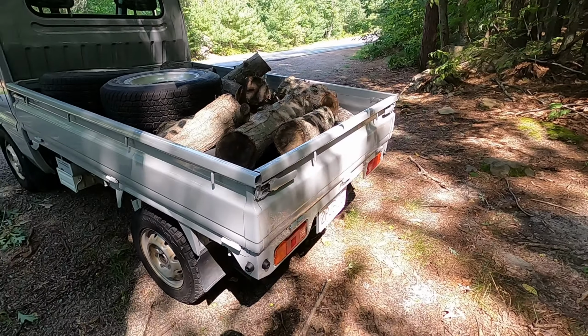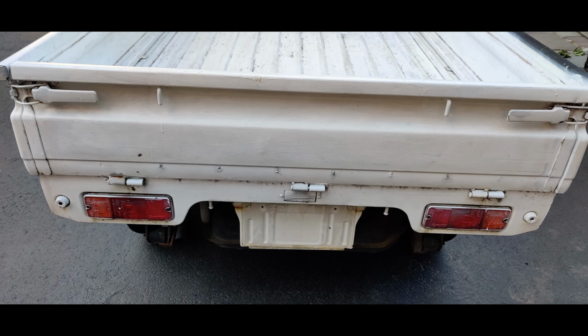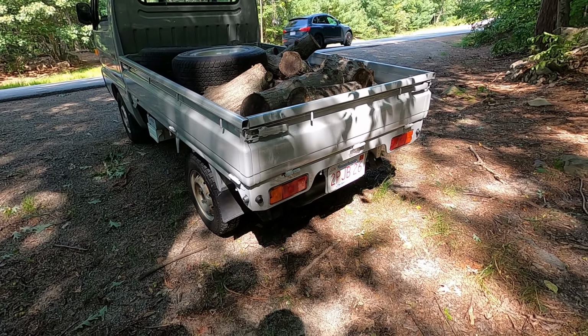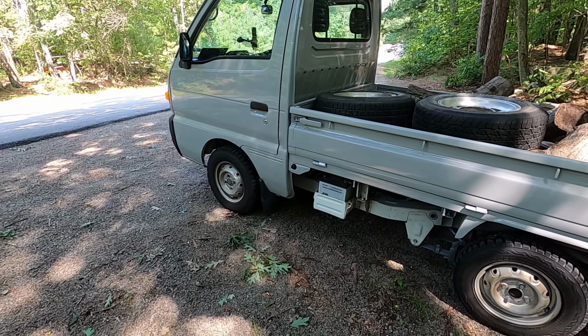So let's take a look at some of this stuff. They also painted over the decals and stuff. And that's all fixed now. And now I have to get a new decal to go over it. Sorry, it's a little bit noisy here. I just had to do this on the side of the road because this is when I had some time.